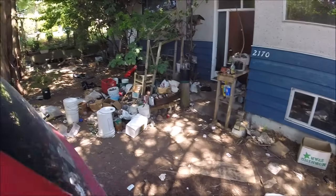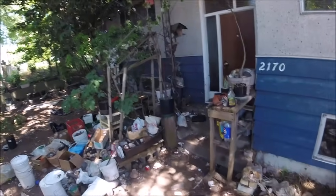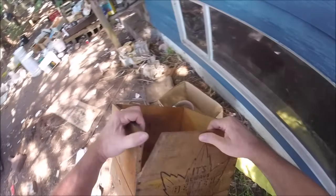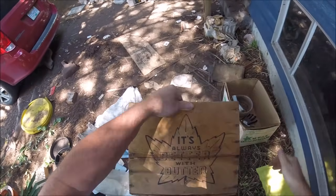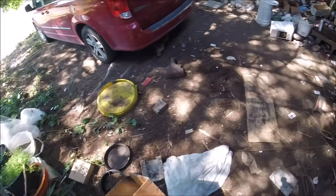Okay, I'm at inspection here. Looks like it's gonna be a good one. Lots of junk everywhere. This old crate here, in right here. Old box, butter crate. Still not bad condition. I mean, it's beat up, but not too bad.